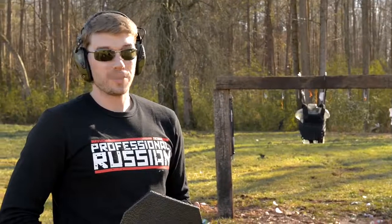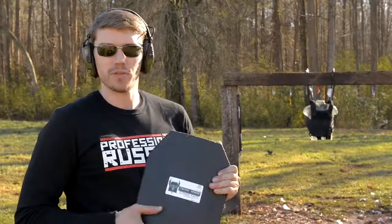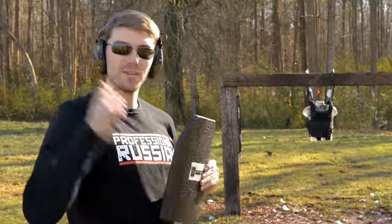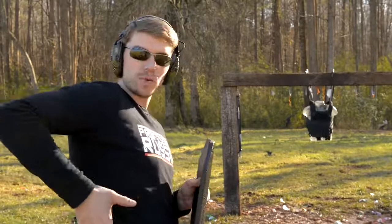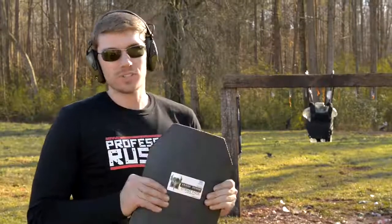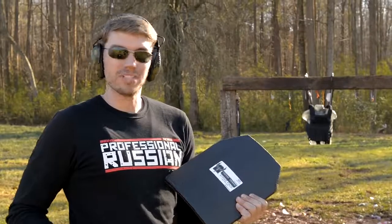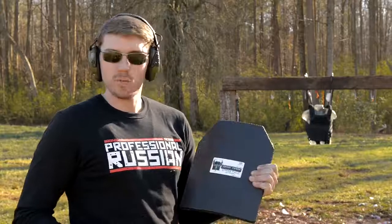Okay, so we step things up a few notches. This is AR500 plate steel. So you've got one of these in the front of that vest, you've got one of these in the back, and you've got two smaller ones covering your rib cage. Now, this will stop virtually anything, all the way up to .308. We're going to test a variety of calibers, different types of bullets, and we're going to see what we do.